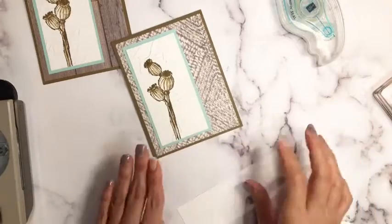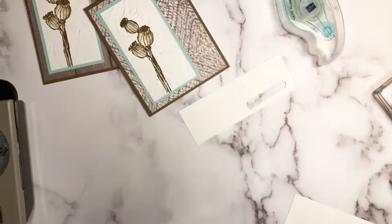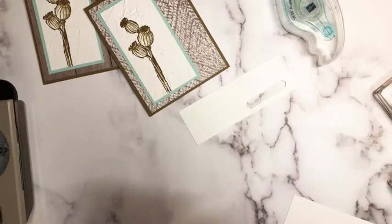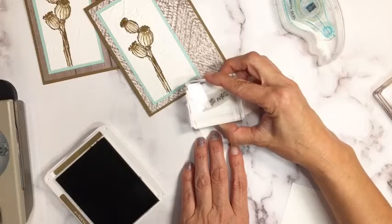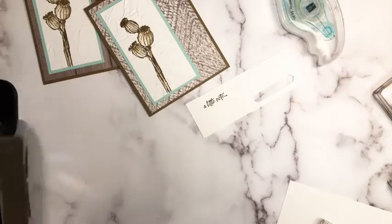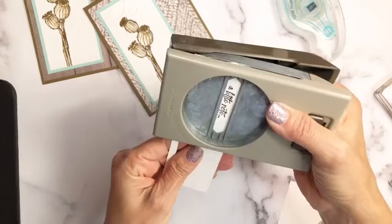So the greeting, I just took a piece of scrap white. I took the greeting, a little note. We'll get the soft sand ink again. We're gonna stamp that like so. And then I took the label punch, our current label punch, and just punch this guy out.